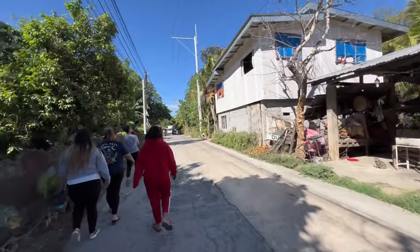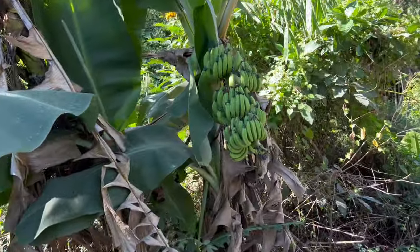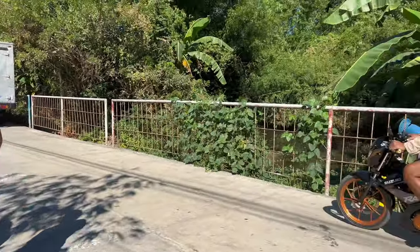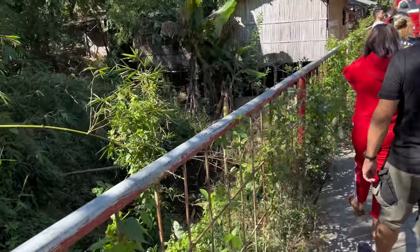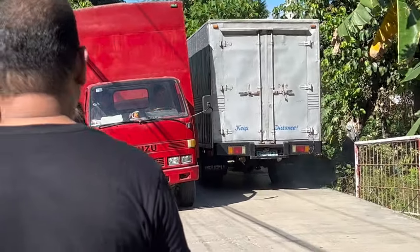Good choice, coming. Damn, just walking on the road, you see banana trees. You can just pick it. Pretty cool. Crossing over this bridge. Looks crazy. Very tight squeeze right here.